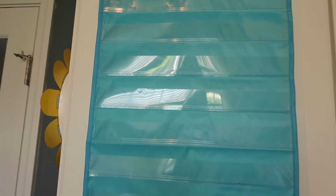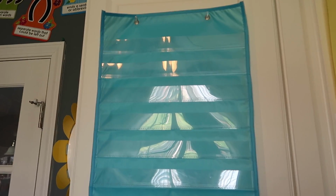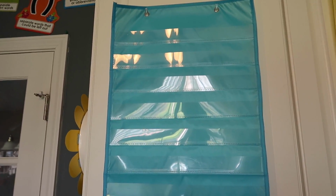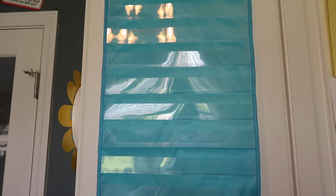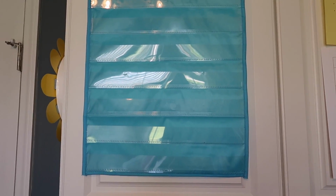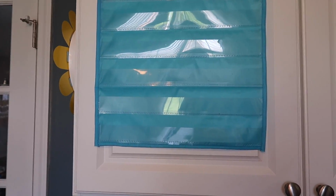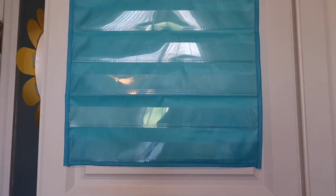So this is our vocabulary word wall. It's just a little pocket thing I got from Dollar Tree. I've got it hung up on my cabinet with command hooks. Obviously there are a lot more spots than we need for just her week's words, because there are only 4 a week. It was only $1, and it's a really good visual for her to see her vocabulary words every day. So let's slip that in there.